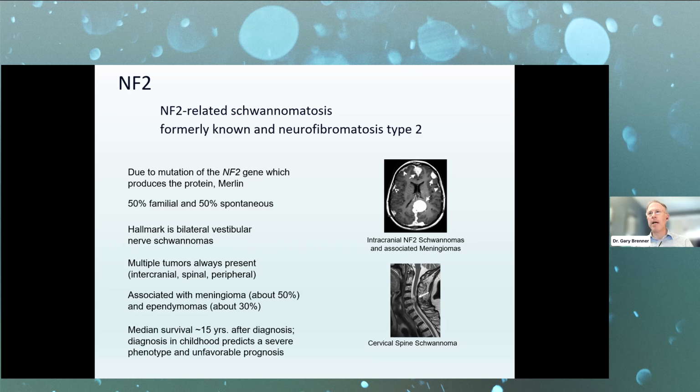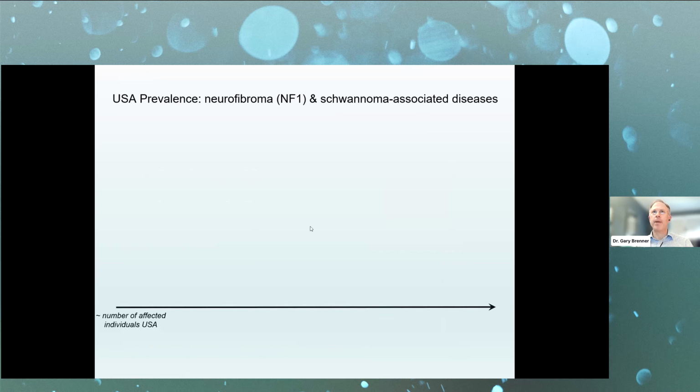We don't know as much about the natural history as we'd like to, but this is some of the data that we have. And there's an indication that the earlier you're diagnosed, the more severe the disease is. I think whether that's really the case, we'll find out as time goes by. Obviously, we're diagnosing earlier and more frequently now than we did in the past.